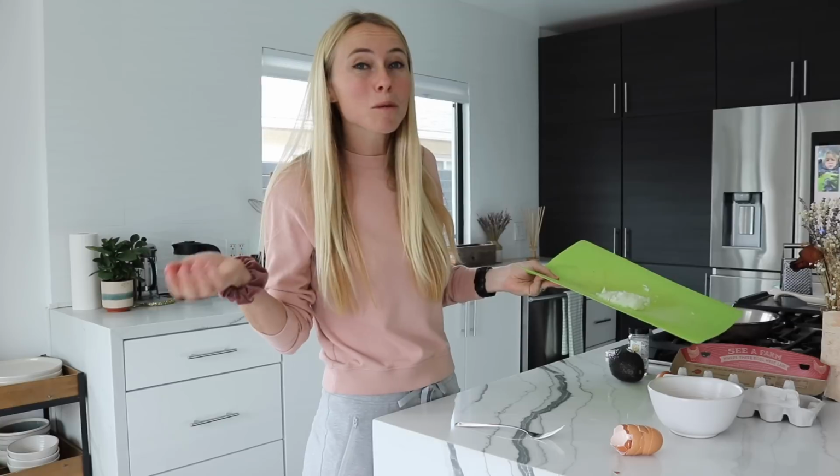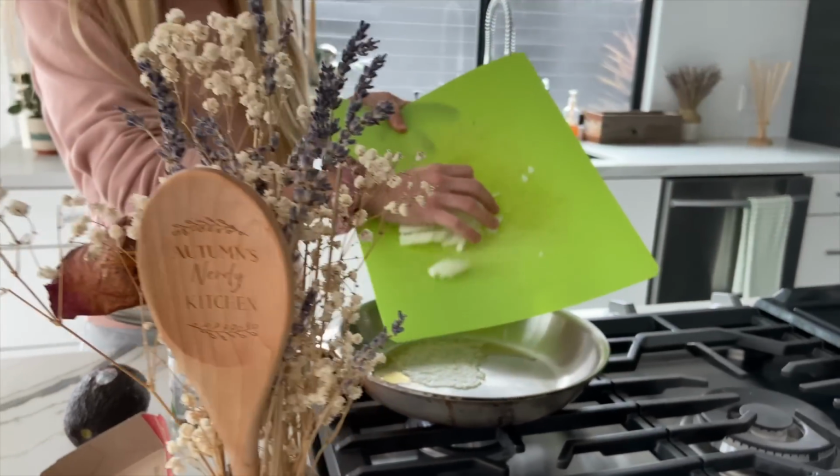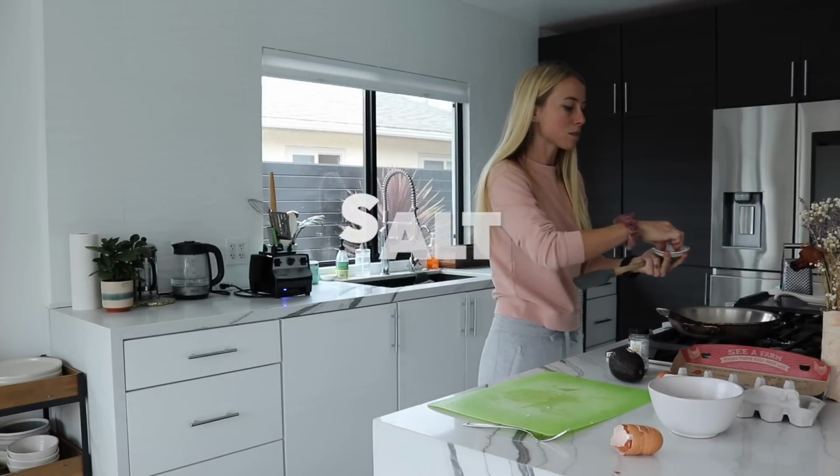Technically, guys, this recipe is supposed to have red onions. I don't have red onions right now, so we're gonna use white onions or yellow onions. We're going to toss these into a pan over medium heat. I'm using some grass-fed butter in the base, but you can use coconut oil if you want. We're just gonna add some salt.